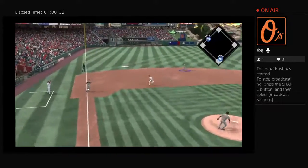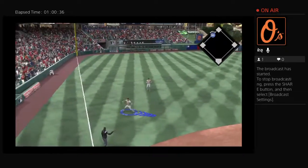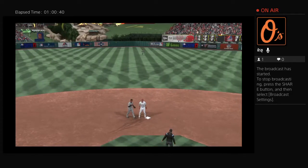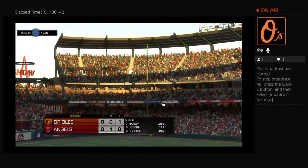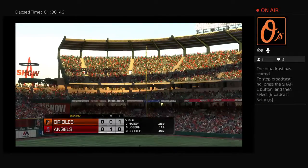And the runner's breaking for third. And here's a ball hit in the air. Hardy brings it in, and now they might have the runner caught off second. Throw back to second, and that's a double play. 1 hit in the inning, but no one left. We've played 2 full, and we are tied 0-0.